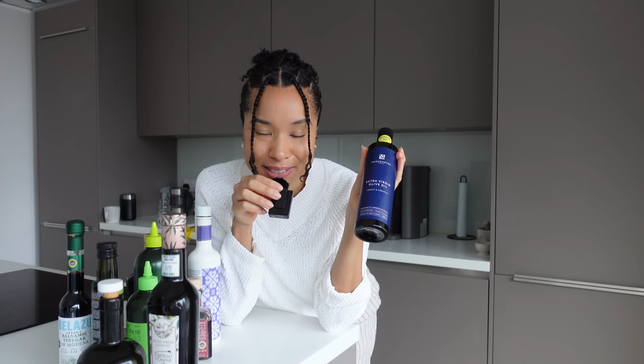This is an exquisite olive oil that I was about to say I would use for special occasions, but that's a big lie, because I would just use it every day, because every day is a special occasion in my kitchen.